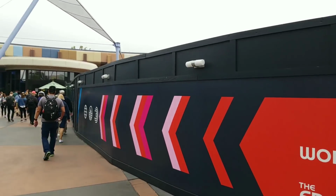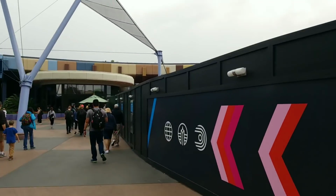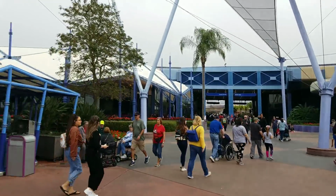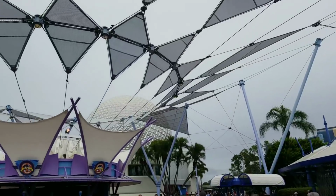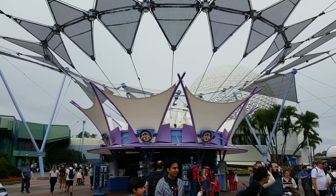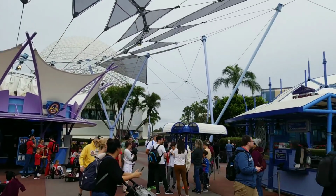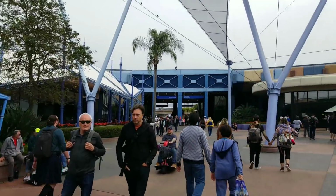Yeah, but the fountain has been torn out of here. This is all going to be brand new through here. This is all going to be redone. All of this is going to be redone. I'm sure all the old purple and blue Epcot is going to be pulled out of here. The new color schemes, more of the retro color schemes, are probably going to be brought back in.